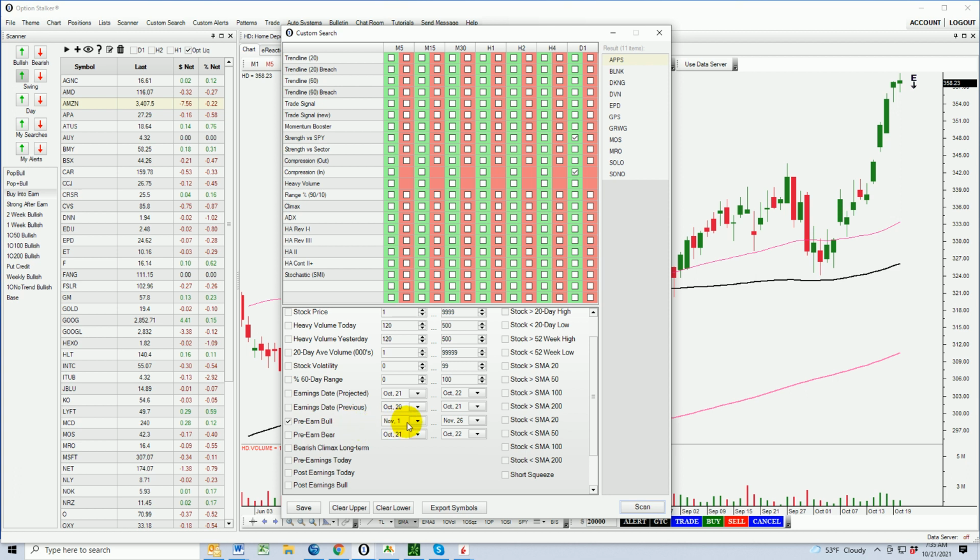So we want to go out just a little bit further and we want to look for stocks that will announce earnings after November 1st and before November 26th. Those are just dates that I selected. It gives us about 3 weeks, plenty of candidates. It also gives us at least one options expiration date a week from this Friday to sell. So I at least want to go out to November 1st and let's see what we returned.